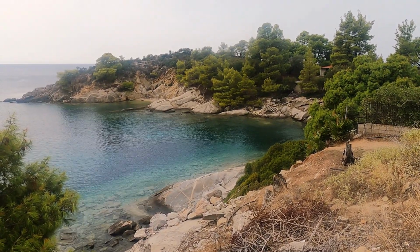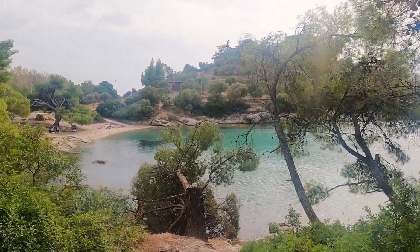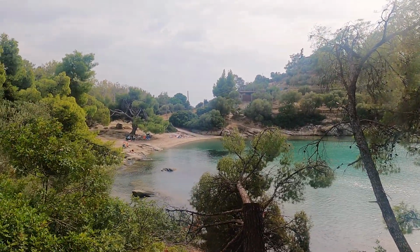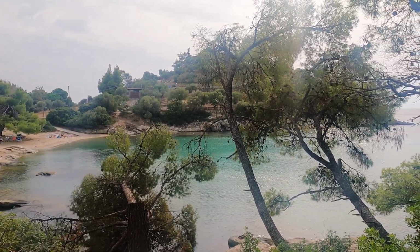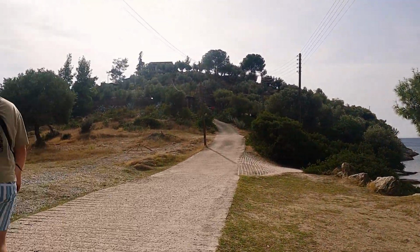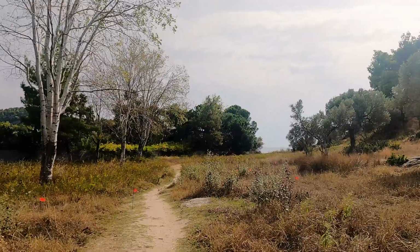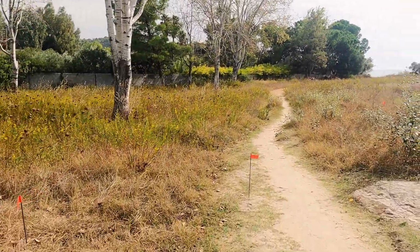It gives me Mallorca vibe. Here's another cove. Still giving me Mallorca vibe. Beautiful. There are so many nice beaches to choose from here. What are these little flags here with numbers?